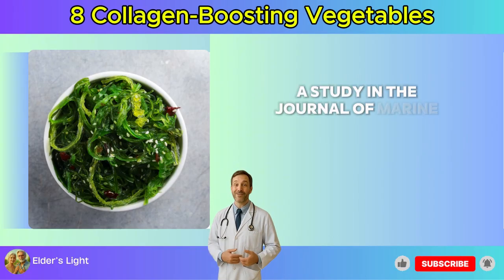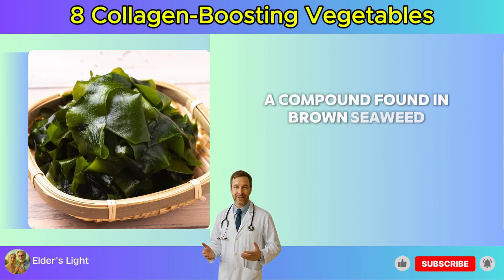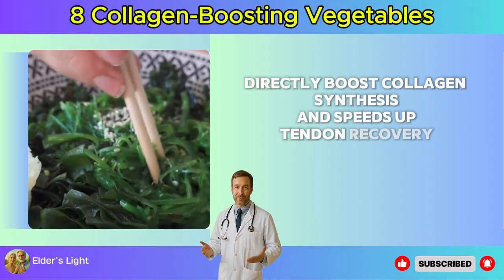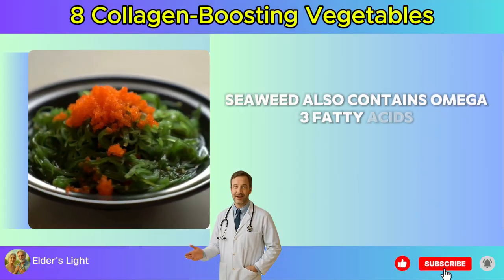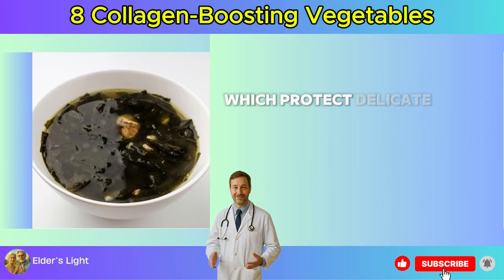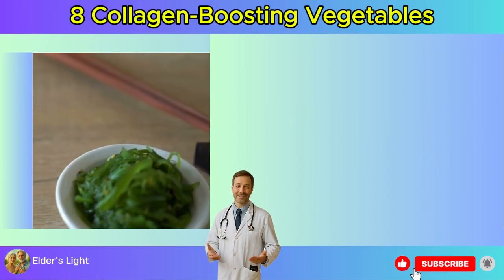A study in the Journal of Marine Drugs found that fucoidan, a compound found in brown seaweed, directly boosts collagen synthesis and speeds up tendon recovery, especially in older adults. Seaweed also contains omega-3 fatty acids and natural anti-inflammatory plant sterols, which protect delicate nerve tissue and soothe inflammation around joints and ligaments.